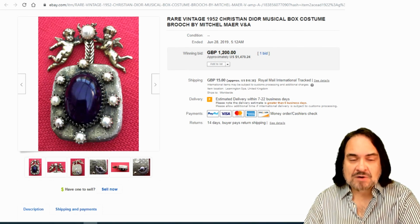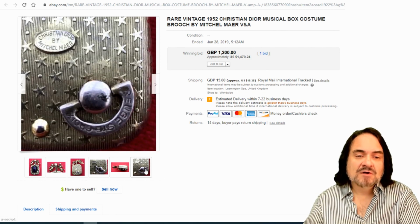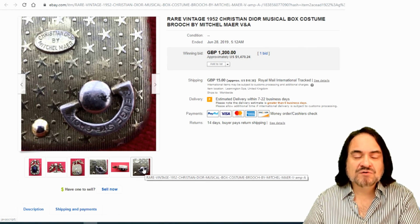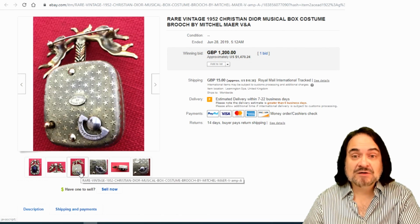Now this is a music box. For those of you in my Patreon group, you should recognize the name on the back on the winding key. So keep that in mind. This is a Mitchell Murr as well too, which is a designer. It has a chased case. It's just a really nice piece here.